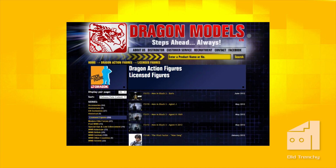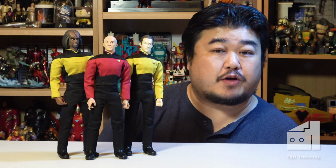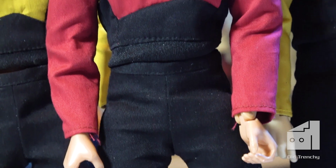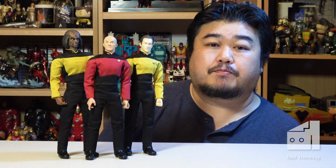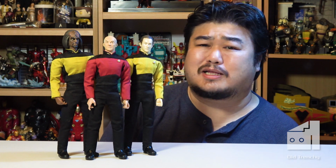Dragon Models are a Hong Kong-based company better known for their 12-inch military figures. Never heard of them? That's fair enough. They didn't do themselves any favours with this range either. Crappy proportions, average cut to the uniforms, and not even trying when it comes to recreating the likenesses of the characters. It makes the originally announced $200 retail price such a kick in the balls.